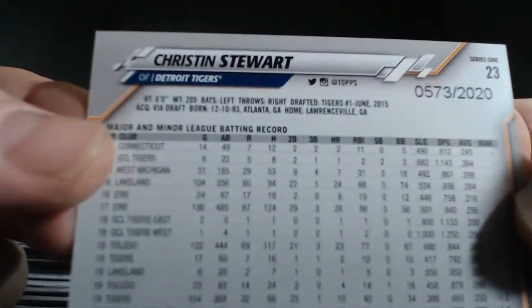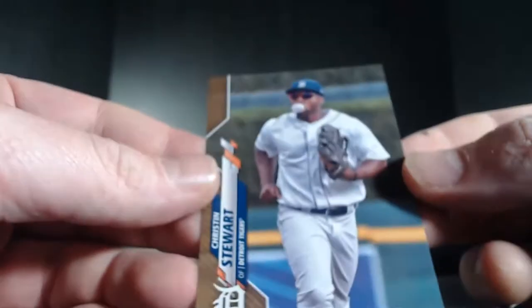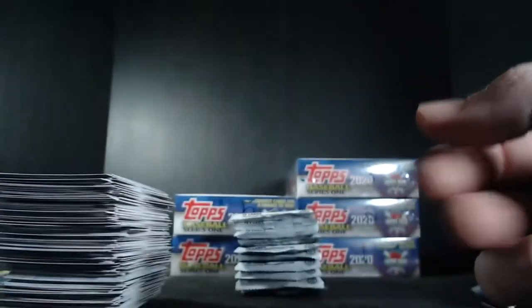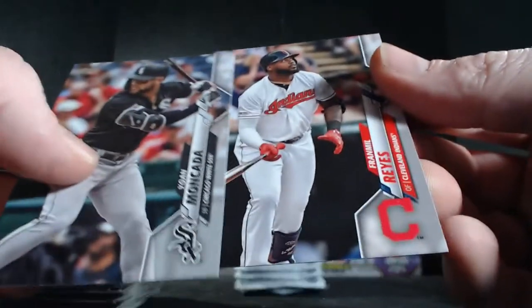I'm sorry. 573 out of 2020, Kristen Stewart. Don Mattingly and Franmil Reyes.